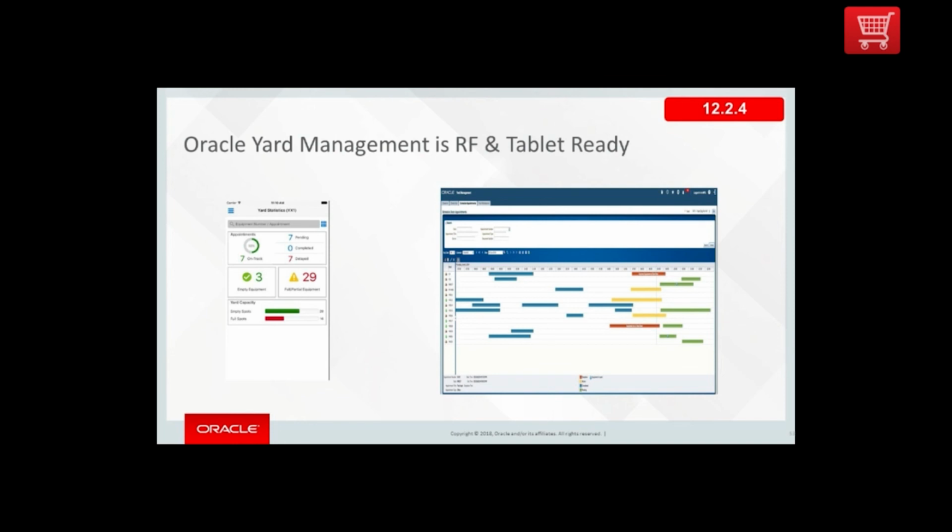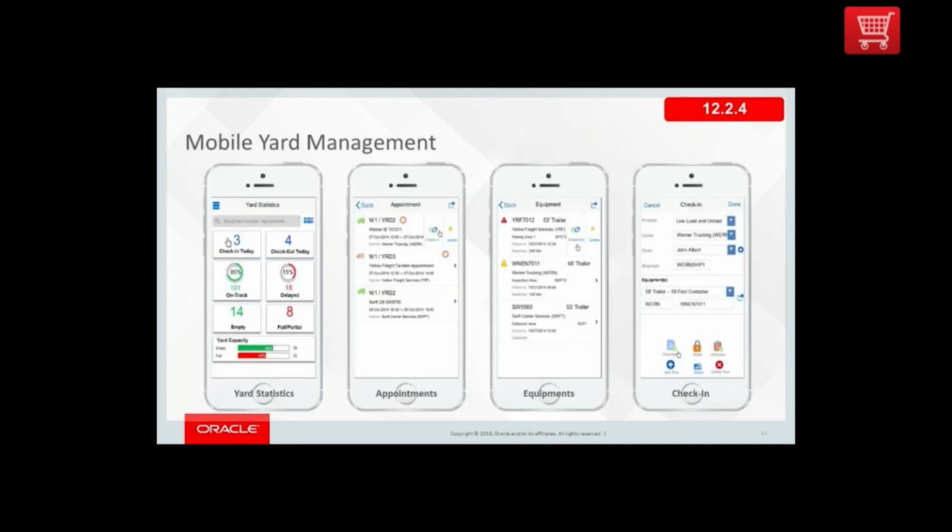And the nice thing about yard management is when it was built in 12.2.4, it was built with being RF and tablet ready. So the user interface is already there. It's all built in HTML or mobile. We made a mobile yard management too, again, for those people that are maybe walking around the yard. They can have a rugged phone device to capture all the appointments and check in as needed.